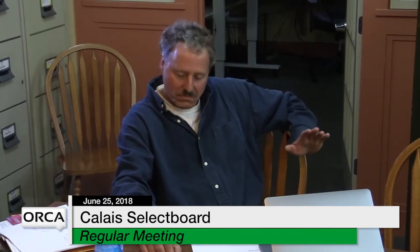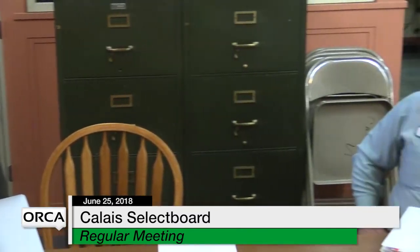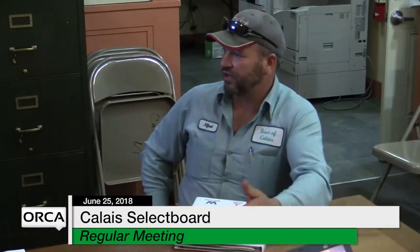They do all the cab and chassis. But still, Clark used to do soup to nuts, right? What's that? Clark used to do both, right? No. Okay. Clark sometimes will buy the equipment so that they've got a truck altogether. Then they'll sell the truck fitted.